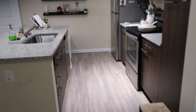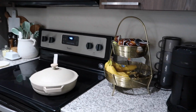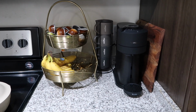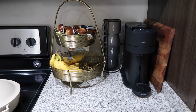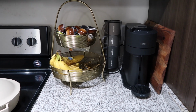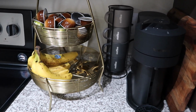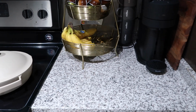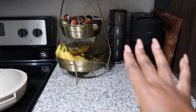So after we leave my bathroom, this is my kitchen again. I think I've always had this. I just made this area into kind of like my little coffee bar. I changed my Keurig to an espresso machine because I actually love espresso. I'm gonna do a lot more videos on different coffees that I make, but I changed this into a little coffee bar.